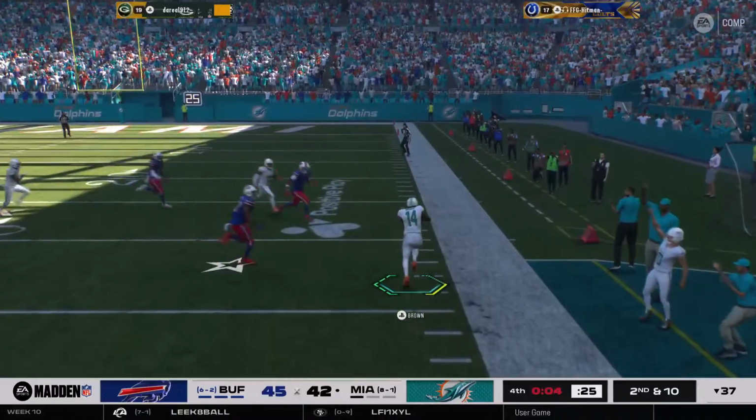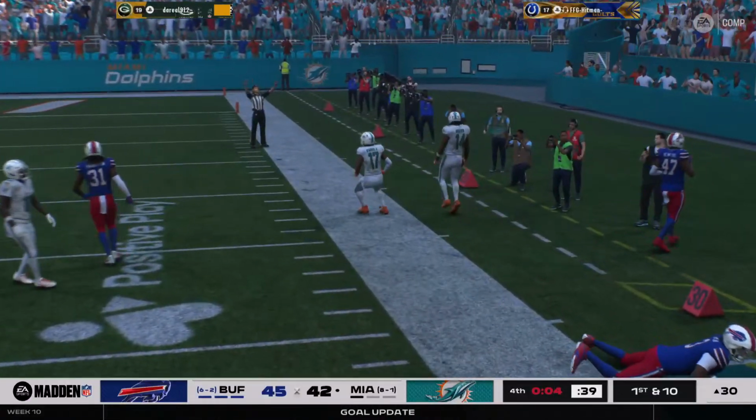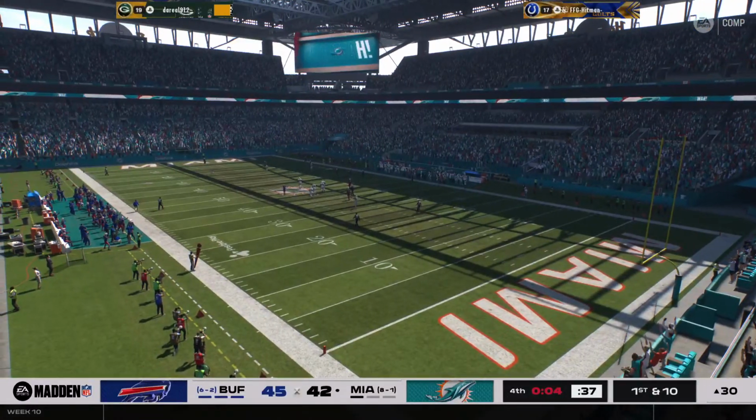This is caught. It's Brown. They'll get this to the 30-yard line before crossing over out of bounds.